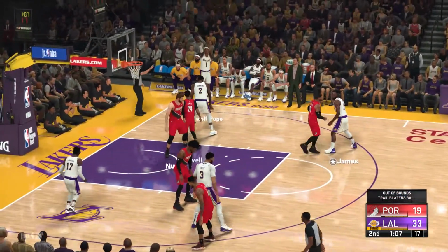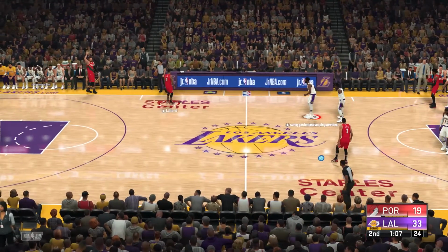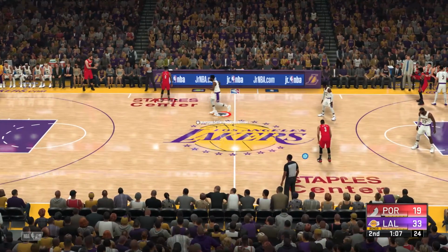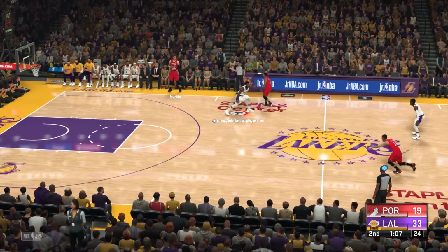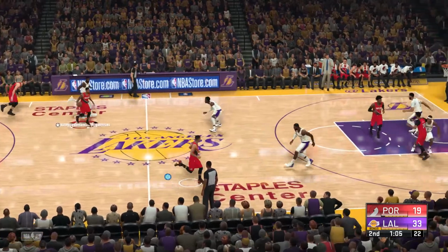Caldwell-Pope on the wing, and out of bounds as the Trail Blazers gain possession. And that's just carelessness there. I mean, you have got to have your head in the game. Trail Blazers trail by 14.